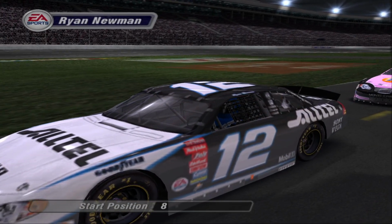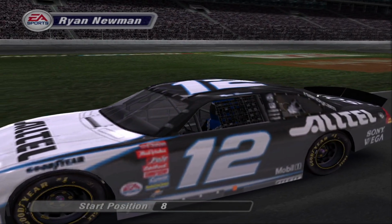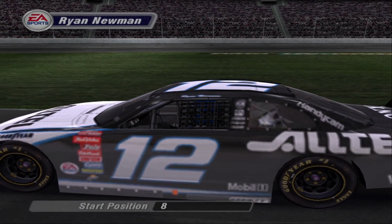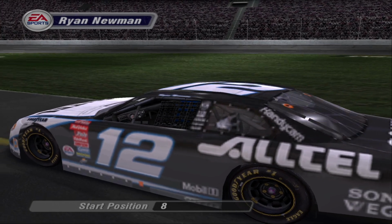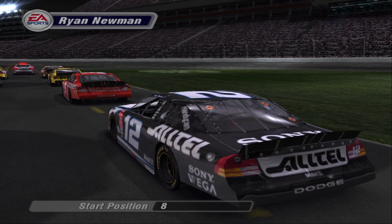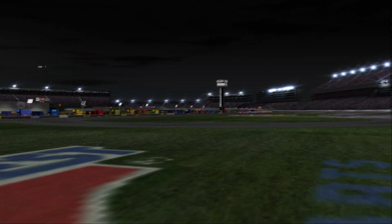Ryan Newman came out of nowhere in 2001 here at Lowe's, starting from the pole in only his second race. Boy, he was fast that weekend. Unfortunately, he found a dip between turns 3 and 4 and looped the car early in the race. Still, you knew you were going to have to start watching out for Ryan Newman.